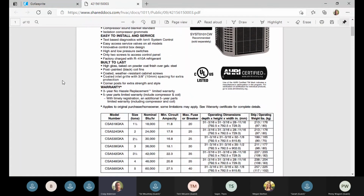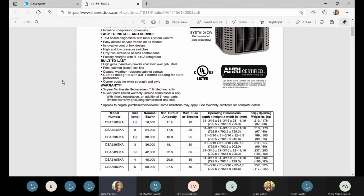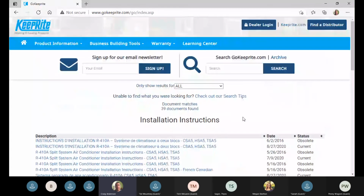So whether it's air conditioners, furnaces, anything like that, that little Go Keep Right search box right here will pull up anything that you want. The real old archive units, 25 years old, sometimes you will not get manuals. You'll have to reach out probably to a TSA to get anything on an older unit. And if we don't have it, then we'll have to reach out to Go Keep Right themselves.